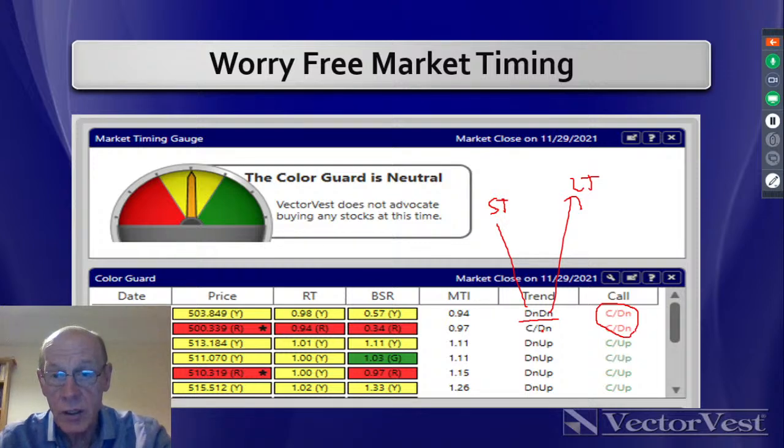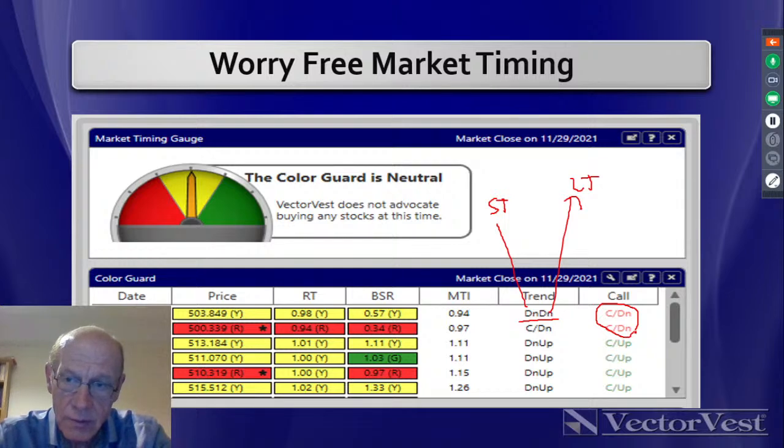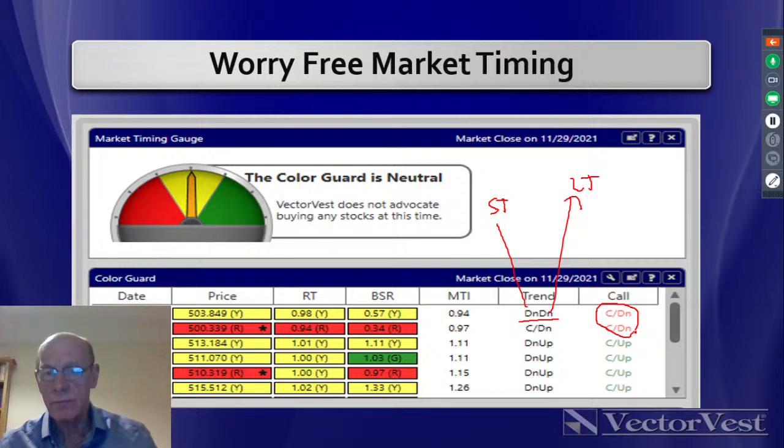So when we've got a confirmed down, folks, we want to be darn careful. Protect our capital. Remember, if you lose 50% on an investment, you've got to make 100% just to get back to square one. And making 100%, there's a fair amount of fancy footwork required to do that. So I don't mean to sound dogmatic, but I'm just trying to get my point across. Now, sooner or later, folks, this confirmed down will change back to confirmed up. And then the ball is in, the game is on.